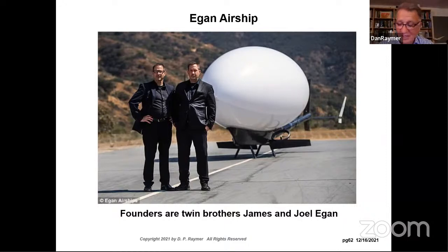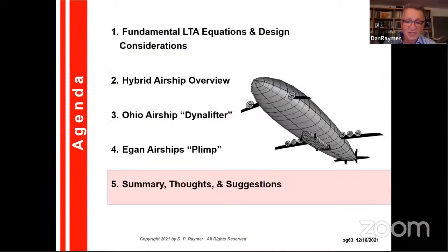And in fact, I am trying to clear my schedule. I have a DARPA final report to write. And when I get that out of the way and then a little bit of rest and relaxation time, then I'm going to jump in and design another version for James. He has a customer that's quite interested in a vehicle that would have certain characteristics. So I'm going to do a design study and we'll see if that one looks like a good approach. So anyway, that's what I wanted to say about the Egan airships.